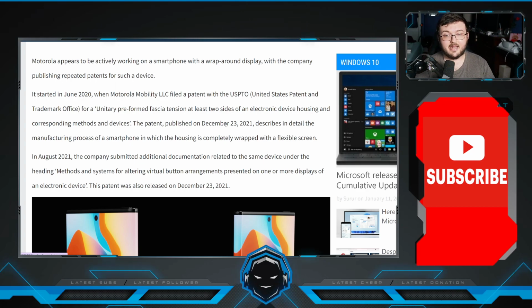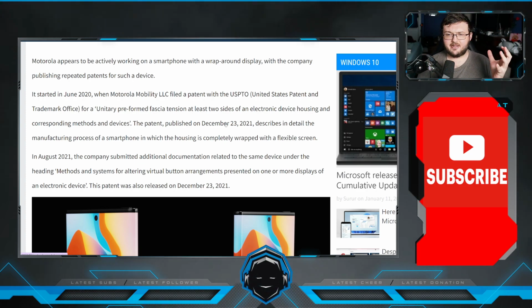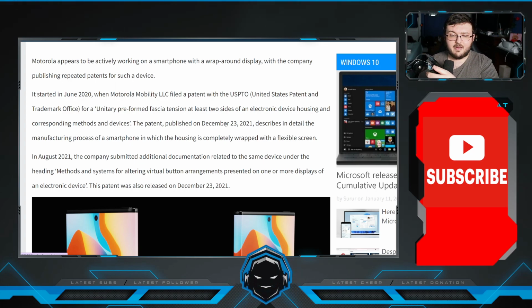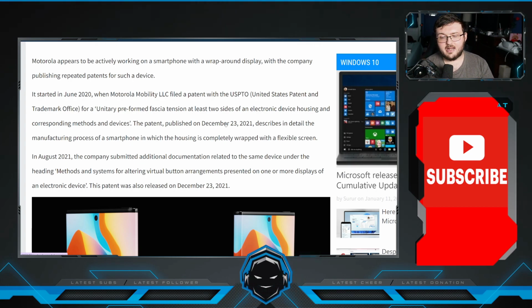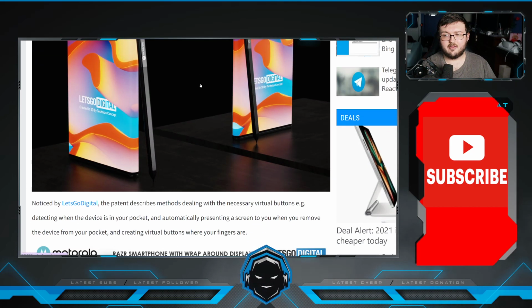So, like I said, a flexible screen. Is it going to be kind of like how Samsung has a screen, or is it going to be Gorilla Glass Invictus that does flex around? Again, it's really hard to make foldable glass. It's nearly impossible. The only way we even have foldable glass right now is because it's a plastic layer of glass that is folding, and obviously it's a very, very thin layer of glass, so it still is considered glass. The company submitted additional documentation related to the same device under the heading Methods and System for Altering Virtual Button Arrangements presented on one or more displays of the electronic device. This patent was also released on December 23rd, 2021.